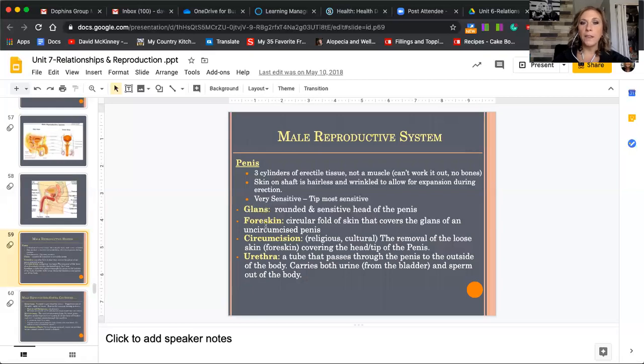Every male is born with a foreskin, which is a circular fold of skin that covers the head of the penis when uncircumcised. And then depending on parents' choice, religion, culture, whatever the reason, a parent might choose circumcision for their child, which means they remove the loose skin that covers the head of the penis. Some people do it because they worry about infection, because you have to make sure that you really clean that well, pull the skin back, and it can reduce your risk of infection there.